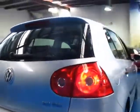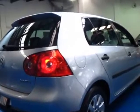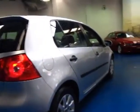So if you're looking for a reliable runabout for the city, or even if you're looking to do some country driving, these are fantastic cars. Very, very safe, and they're very good on fuel. I think the 2-litre petrol engine is a far better engine than the 1.6. The 1.6 just tends to struggle that little bit more.